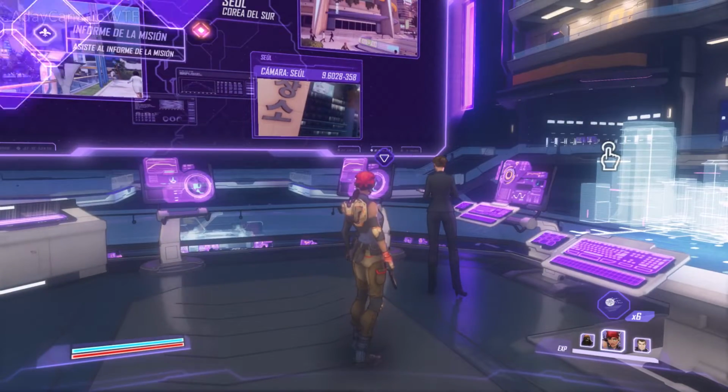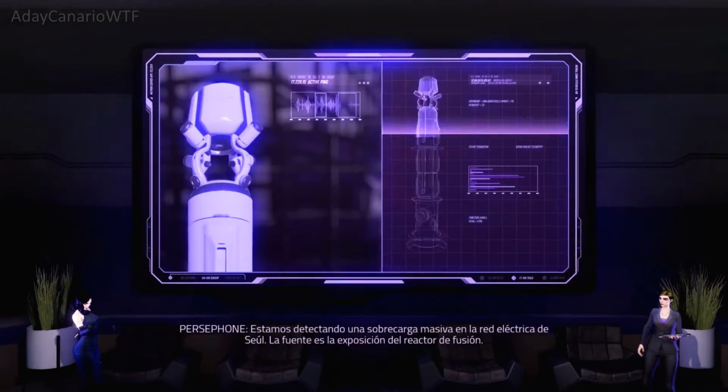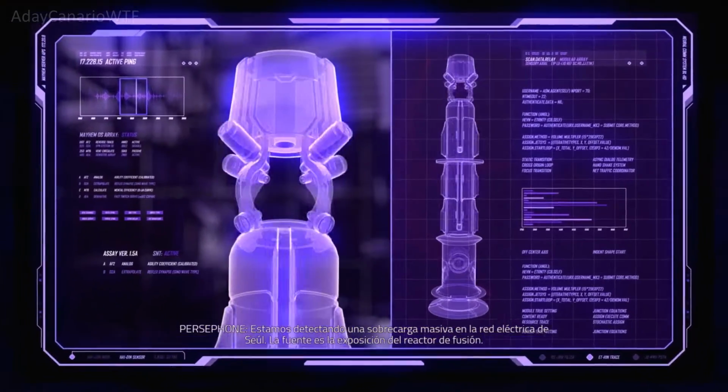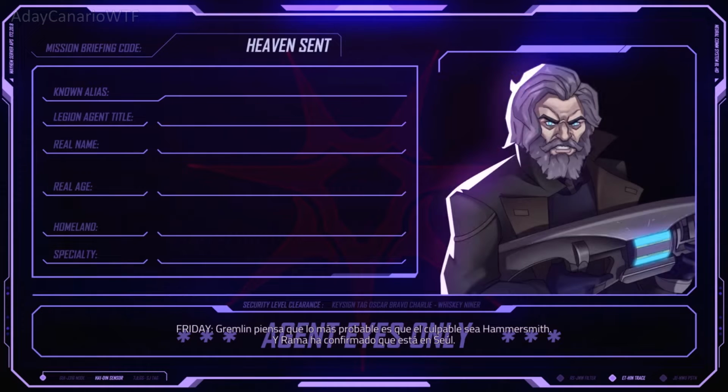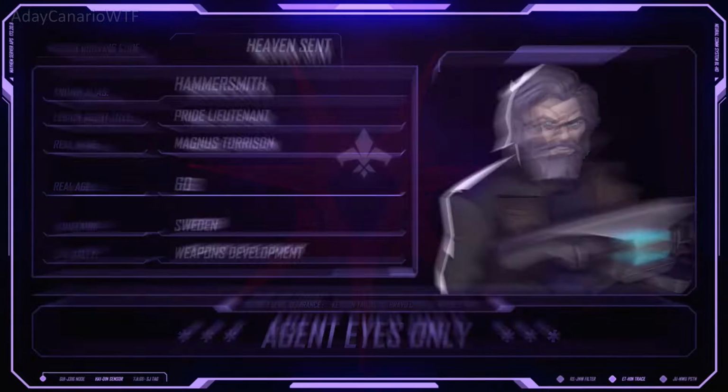Ready to fight? We're detecting a massive surge in the Sol energy grid. The source is the fusion reactor exhibit. Gremlin thinks Hammersmith is the most likely culprit, and Rama confirmed he is now in Sol.